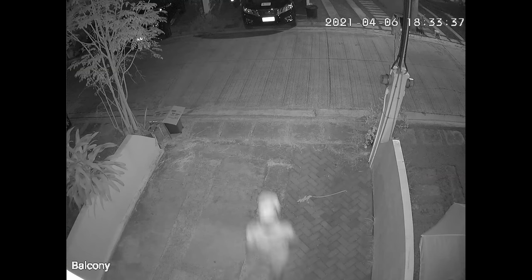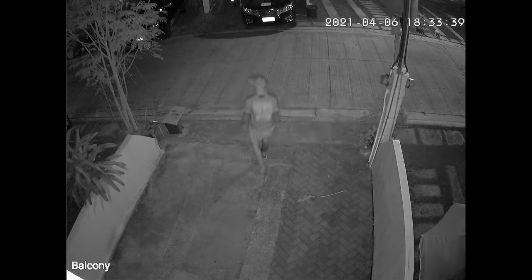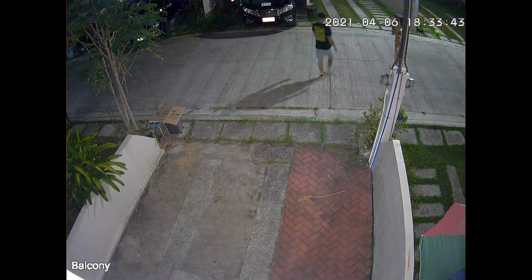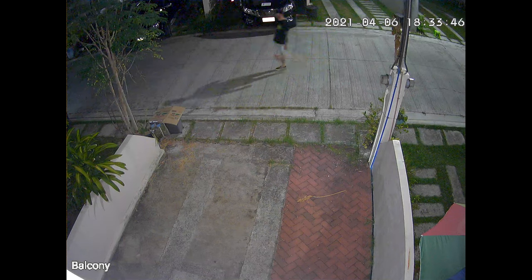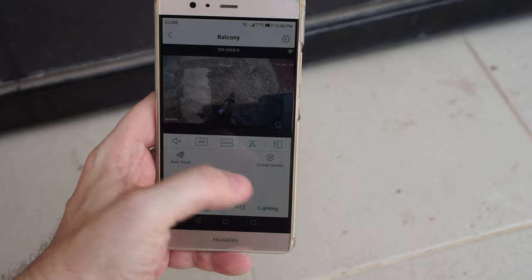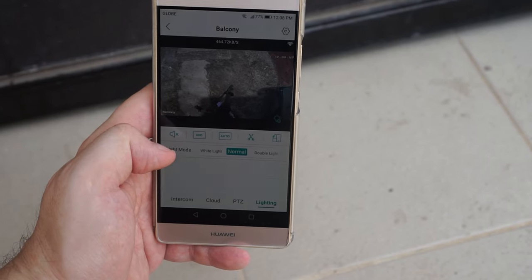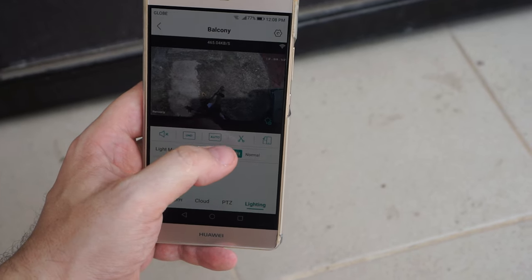For night vision, it uses two infrared lights for normal black and white night vision, but it also has 6 white LEDs, which can be used for full color night vision. And you have 3 different night vision modes: normal black and white, motion activated, and always have the lights on.